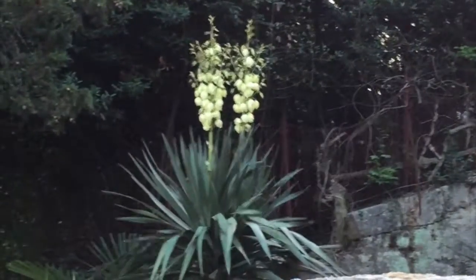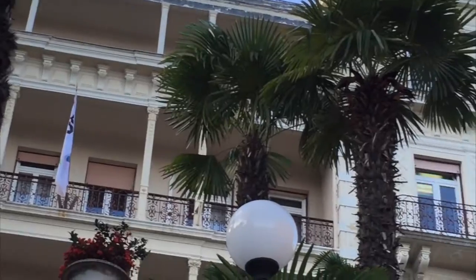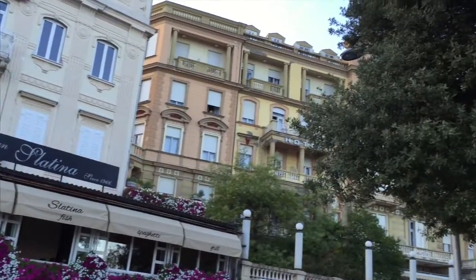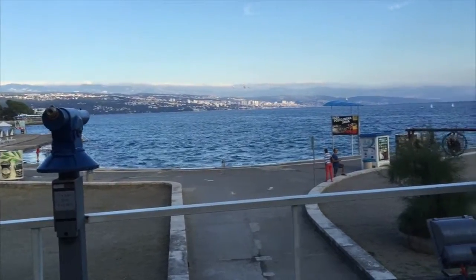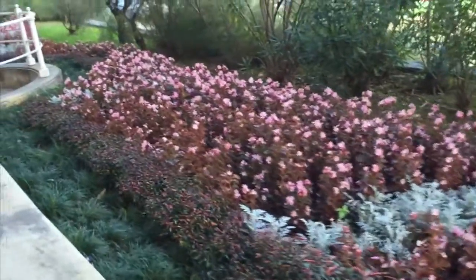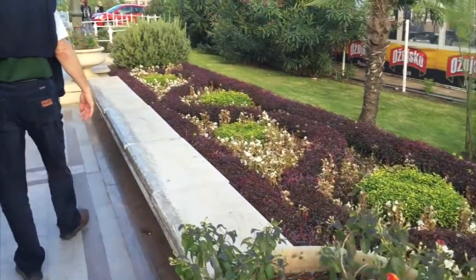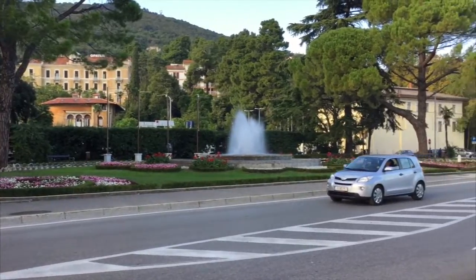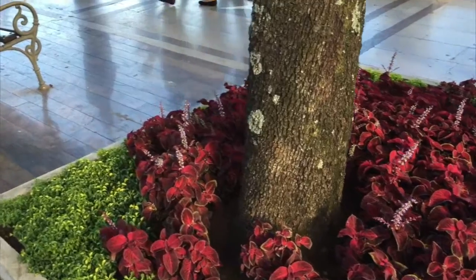And I'm not sure what this kind of flower is. I think that's some sort of a succulent. They were beautiful. It's just more of the scenery. I couldn't stop taking pictures of these borders that they had everywhere. They're just so beautifully laid out and colorful and very sweet. This place is a feast for the eyes.